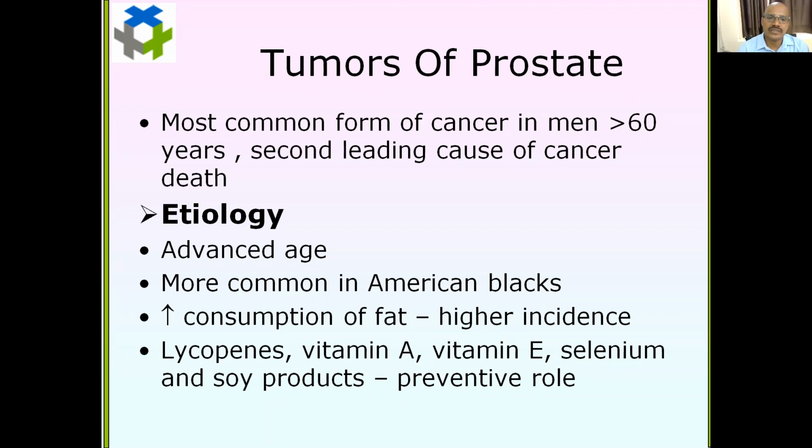Latent carcinoma means a person died for some other reason. We had done the autopsy, and during autopsy we came to know that this person has carcinoma of the prostate. So in latent carcinoma, there are no clinical features. Death occurred for some other reason, and only on autopsy we came to know that there is a carcinoma of the prostate. That is latent carcinoma.